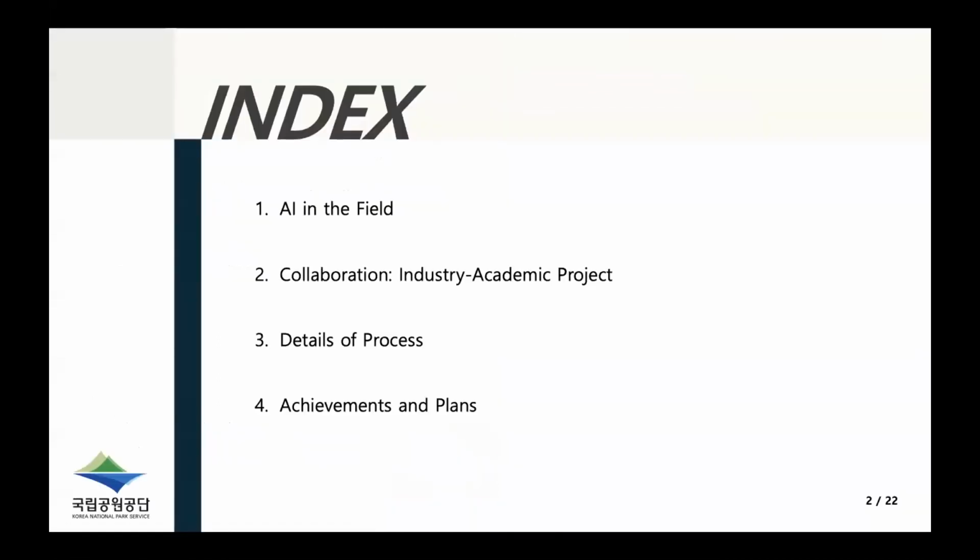Today's presentation is divided into four sections, with the ideas of AI usage in the field, followed by overall briefings on the industry-academy collaboration works, and we'll go through the details of the process. And at the last, achievements and further goals will follow.